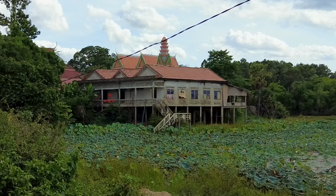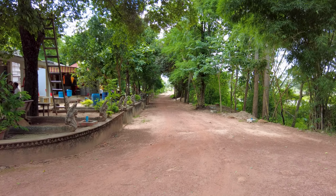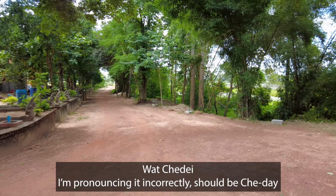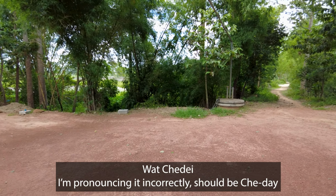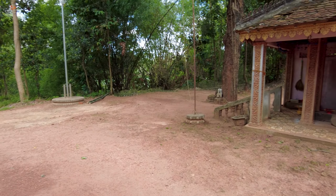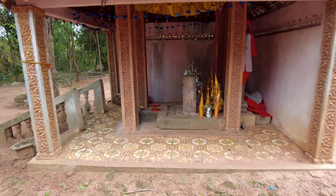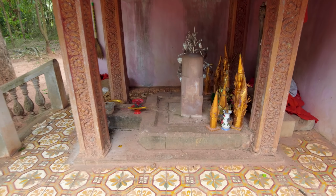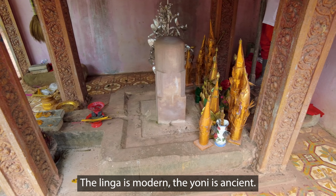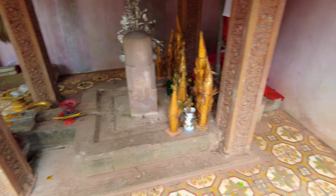I just hope there is no welcoming committee on duty today. That's the entrance road that I just came in on. And this place is called Wat Chedi. There is evidence of an Angkorian era structure here, maybe even earlier. I'm not sure, but I'll go and have a look at that in a minute. There's another one of these shrines here with a linga, a few other odds and ends. There's a few people sitting around, just chilling.